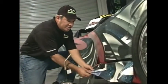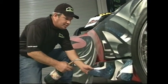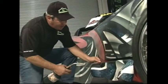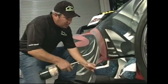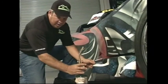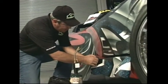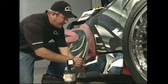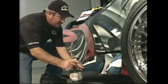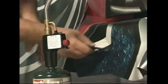One of the good things about the DigiMask is that when you come to a contour and you have to use a torch, it helps protect the vinyl. So if you're new to a torch, it gives you that extra added safety or comfort level that you can heat the vinyl. So I'm heating the vinyl so that it can come around the contour and it's easier to lay on. And with other masking materials, there's no way that you can heat it like this and come around the corner. That's really awesome.